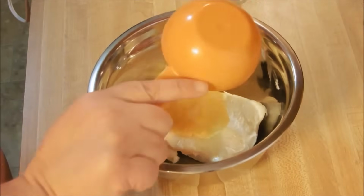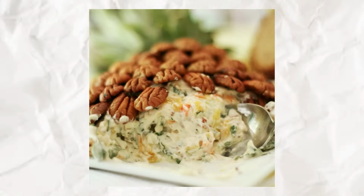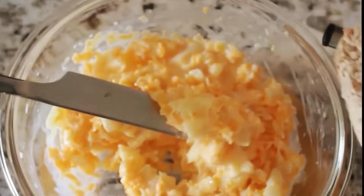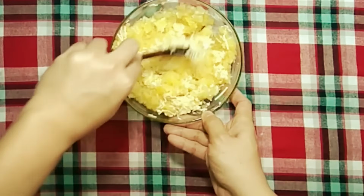Pineapple cheese spread was easy to prepare and could be made ahead, making it ideal for busy potluck hosts. Its bright flavor and unique texture set it apart from more traditional spreads. This dish reflected the era's love for combining unexpected ingredients into new taste experiences. Many church members fondly remember it as a signature party item that added variety and excitement to gatherings, embodying the mid-century spirit of innovation and communal joy around food.